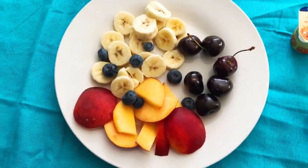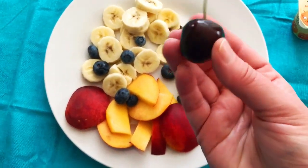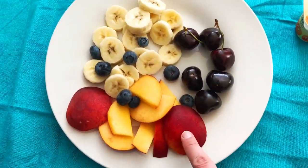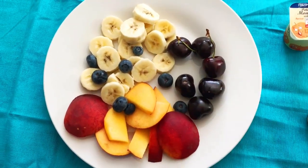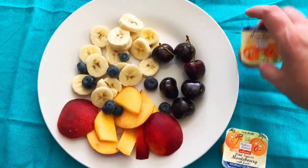And I put together this beautiful fruit plate. Cherries are in their peak season in June, and look how dark and wonderful these look. And we have some blueberries, and peaches are just coming into their own, and we filled out the plate with some sliced banana. So that is breakfast.